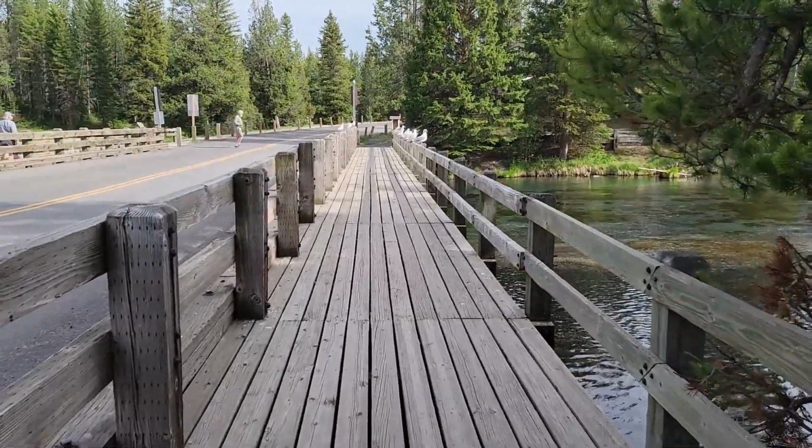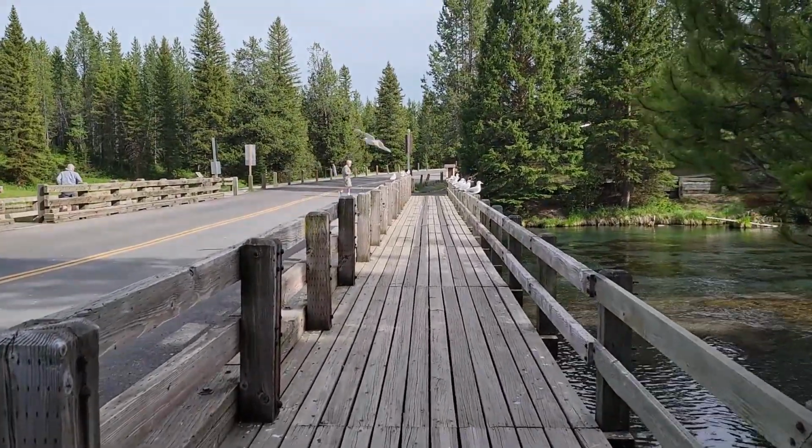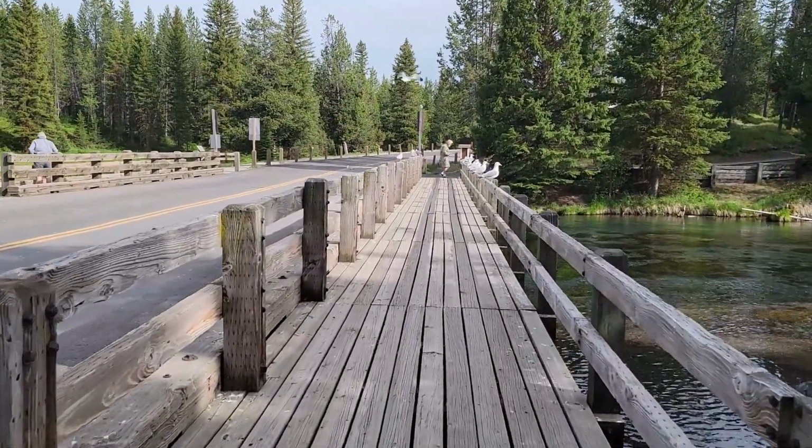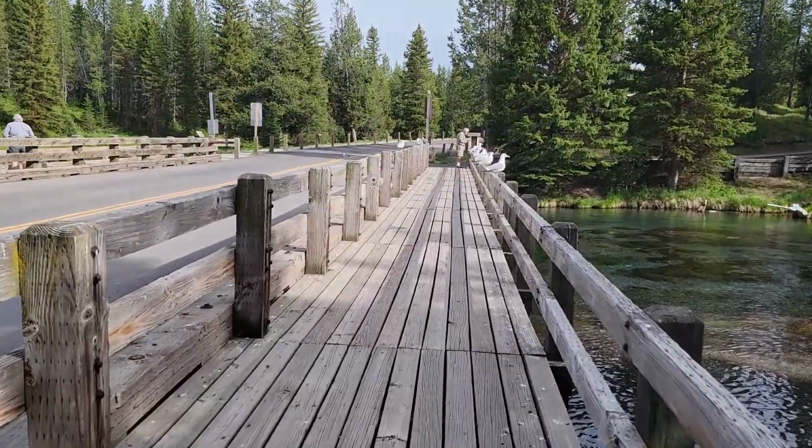And Fluffy is very excited about all the seagulls. They're not as excited about him.